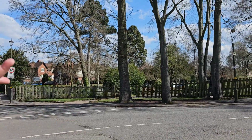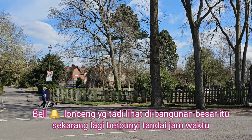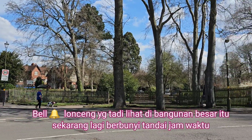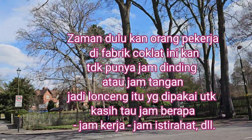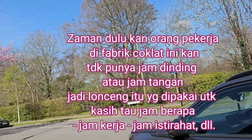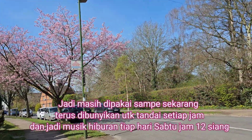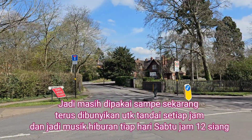Telling the employees when it's time to go to work. You think so? That's what it's for, yeah. That's what lots of things were for, because people didn't have watches and clocks. Oh, okay. So that's what it is. Hear that from around the whole village. Or it was also for people who did have clocks and watches.